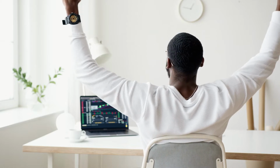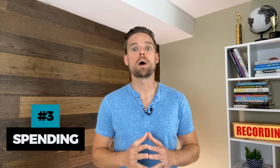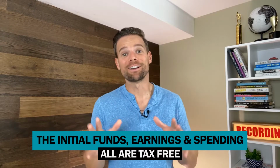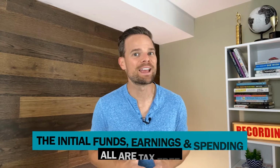So if your account grows through interest or even investment gains, you still don't pay taxes. And third is with spending. You also won't pay taxes when you go to use your money in your HSA as long as you use the money on qualified medical expenses. Remember what we talked about earlier, qualified medical expenses. The initial funds, earnings, and spending are all tax-free, which is how the HSA gets the triple tax advantage name.